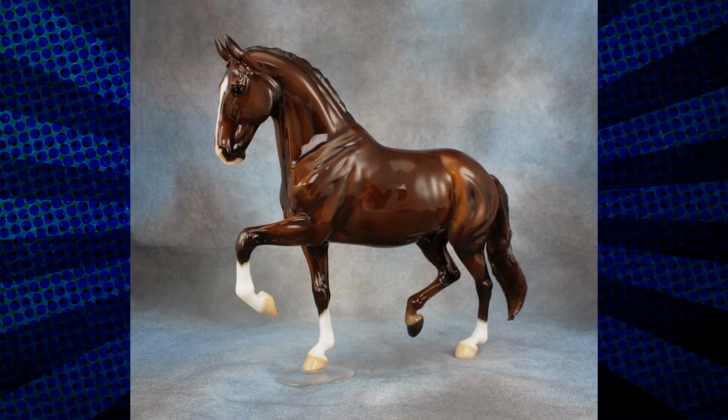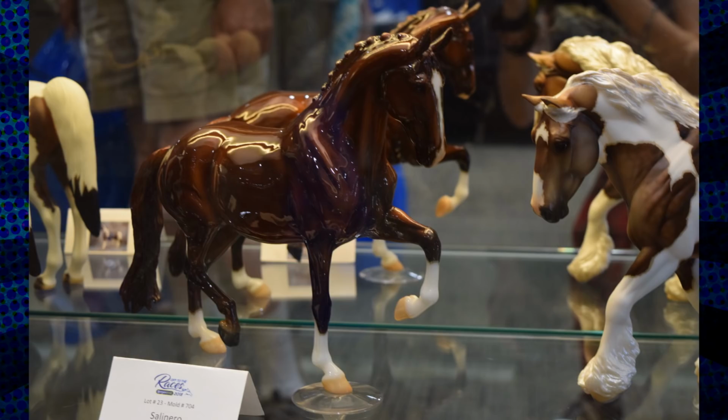Salinero is another dressage horse, but an older mold in a different pose. He has a kind and noble face. While he is performing a piaffe, it also almost looks like he's marching to or from battle. The mold has been around for 12 years now, and in that time has been used as a more limited model of runs of 350 and less several times, but he has only been used as a regular run 4 times and a BreyerFest special run once in 2008.